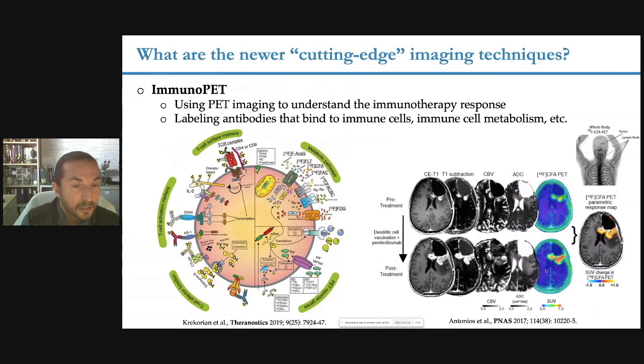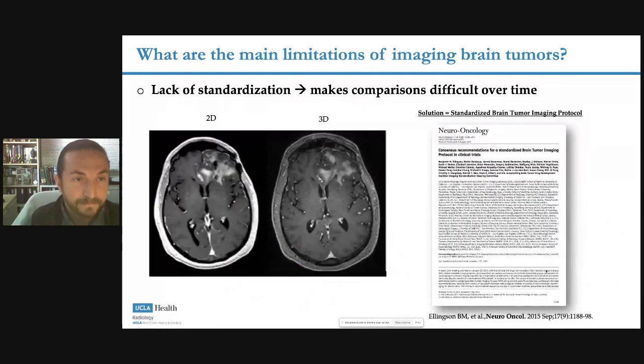Also, there's a new set of imaging techniques that are looking at immunotherapies called immunoPET. This uses PET imaging in order to understand response to immunotherapies, or immune response in general. The idea in some cases is to look at metabolism. In some cases, it's to look at different antibodies that might bind to immune cells or tell us something about the immune microenvironment. So these are cutting-edge things that you're probably going to see in the near future as immunotherapies are used more and more often.